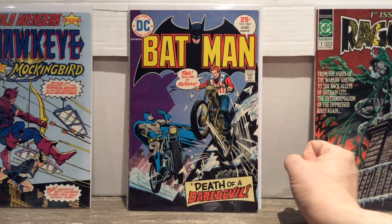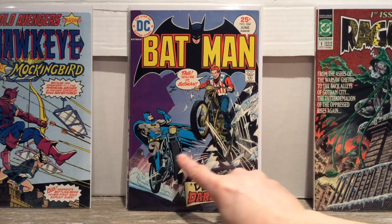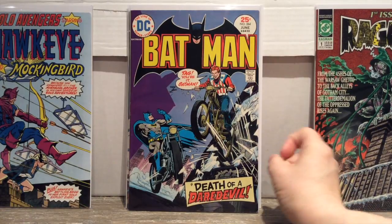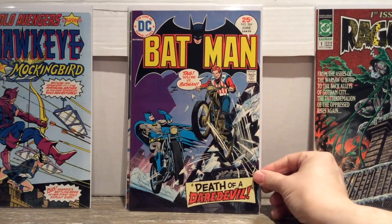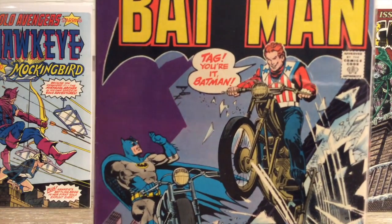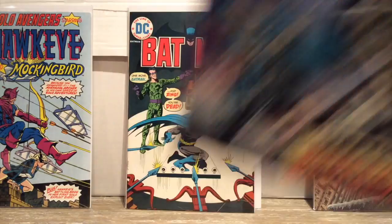Another 25-cent issue. This is Batman 264, Death of a Daredevil. Batman on motorcycle. Apparently that's a thing that you can look for. Should be fun. I'll give you a little closer look at that guy. Ooh, what a threat. Random guy on dirt bike.